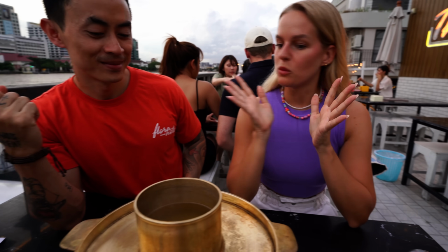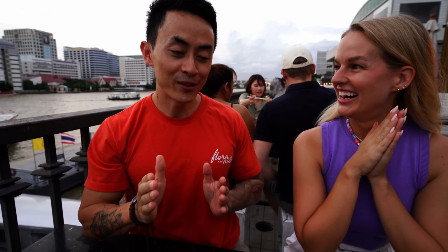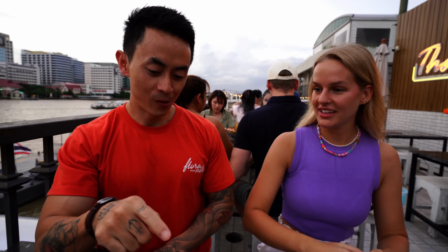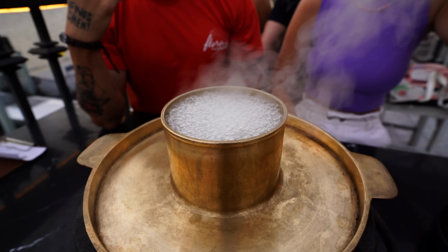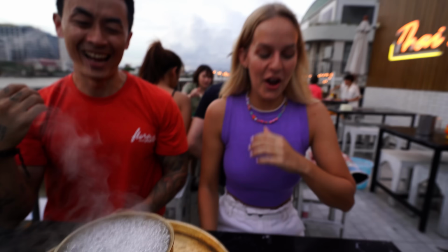Okay, so what happens now? We have to go pick our own meat, our own vegetables, and extra soup for this grill here. Extra soup? Yeah, because it will evaporate very quickly. The most important part, though, is the sauces. We gotta get the sauces. I think that's what we messed up last time. I don't think we had any sauces. I think we had some butter, and that was it. We didn't know what we were doing. Nobody explained anything, and it was super overwhelming. Looks like we need to go and get some food.